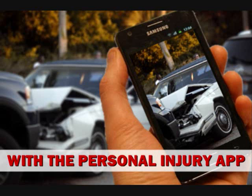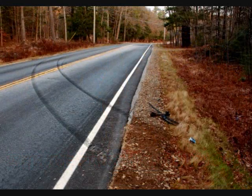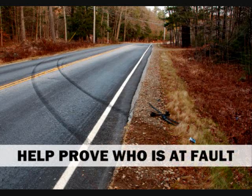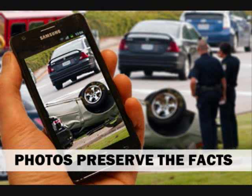I've tried cases where police didn't take pictures of the accident scene and there were skid marks and somebody was saying they weren't going over the speed limit. But of course, if we had pictures of the skid marks, we could have shown that the driver was definitely speeding. And then what happens is by the time they get to our office, it rains, and you go out there to the scene of the accident and the skid marks have been washed away.